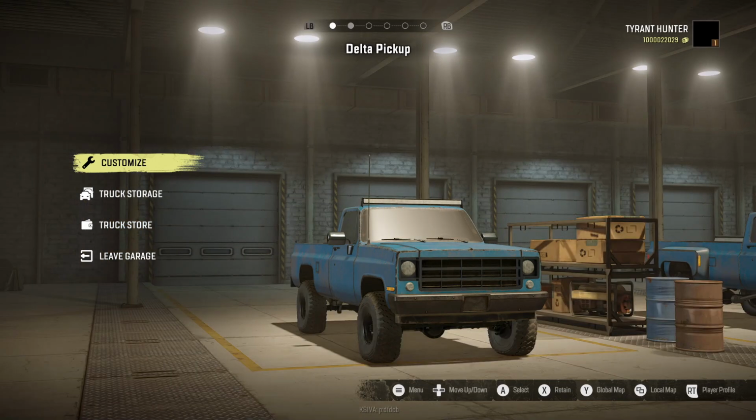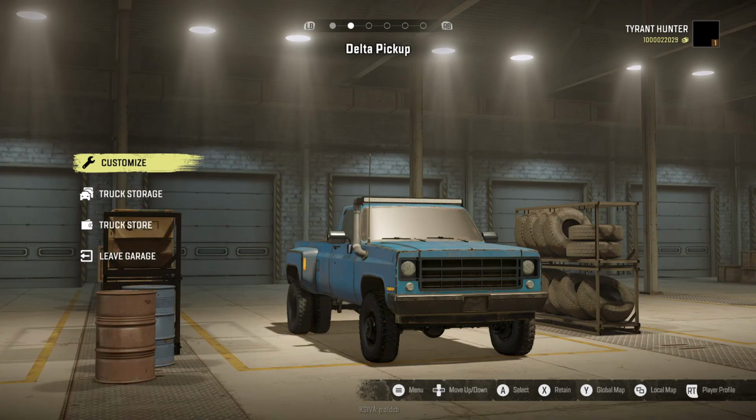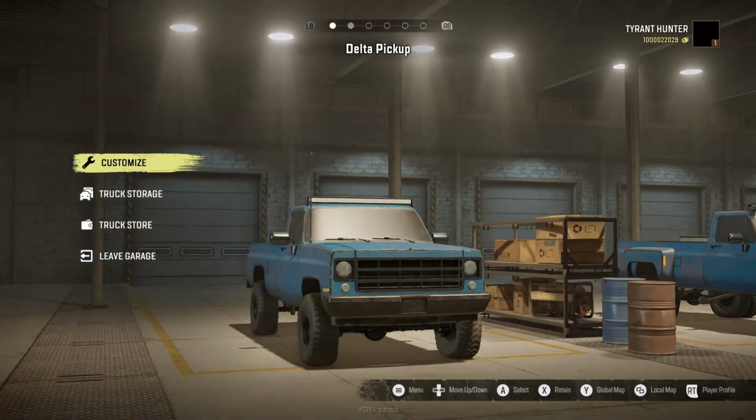Over here to our left, we do have the single tired version, with all the exact same upgrades and customization as this one. However, the only difference is that this one is going to have dually tires and dually fenders. So we're just going to run through the customization real quick.